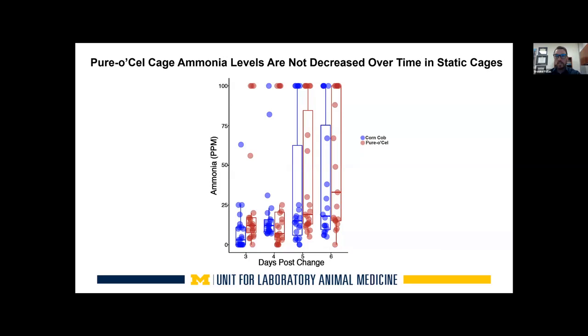Now, when we look at that same level of dissection of the data, but in static caging, we see the same thing as we saw with the general ammonia level. Our data doesn't hold true in static caging. Basically, there was really no difference between the ammonia levels in static caging between corn cob and compressed paper. These are, again, because statics are changed every 7 days, 3, 4, 5, and 6 days dirty.